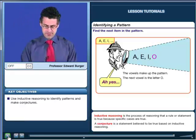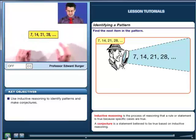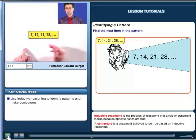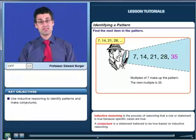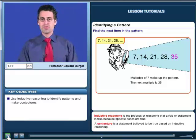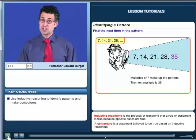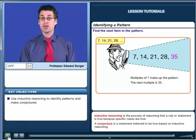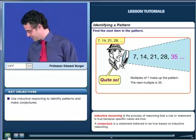How about this list of numbers? Let's take a look. I see 7, 14, 21, 28. Well, these look like the multiples of 7 written in order. So I'm going to conjecture that the next entry is 35. Notice, by the way, that that's not a proof. We don't know what the next entry is. I'd somehow have to prove that using some other information that someone tells me. But I can certainly make a conjecture. And my conjecture is, given the evidence, I think the next term will be 35.